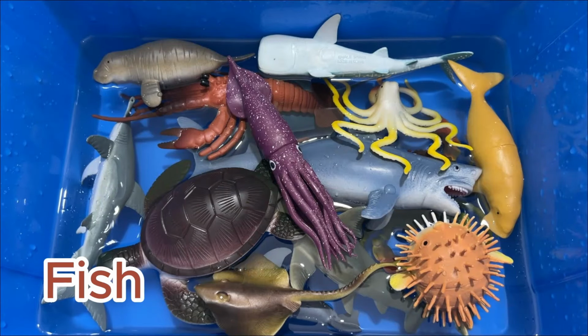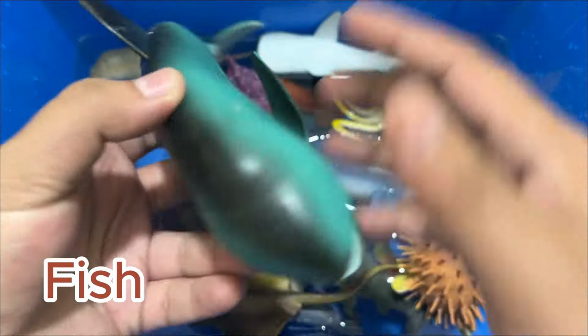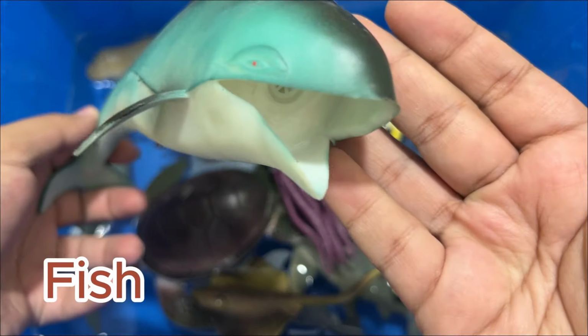Fish are vertebrates. Vertebrates have backbones and live in water. They breathe using special organs called gills. Blue marlin.